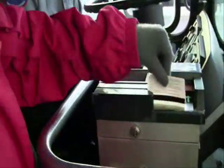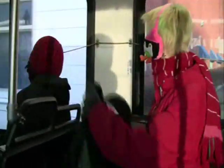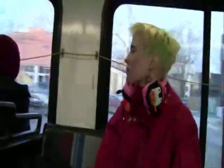Board the bus with the correct change, which is the $1.75, or use a fare card like the one I have. Find a seat to sit in, and in my case, I sit on the same spot every time I ride. Today, for this demonstration, I am sitting in another spot than the one I normally sit in. Don't panic if your special spot is taken, just find another close by.